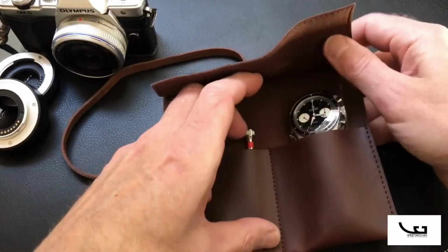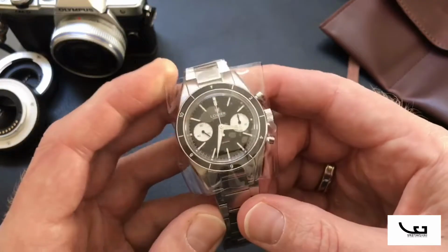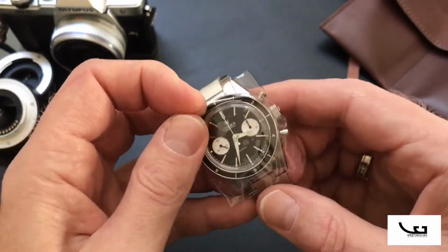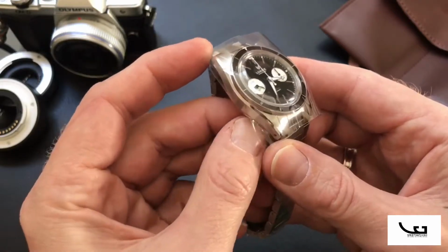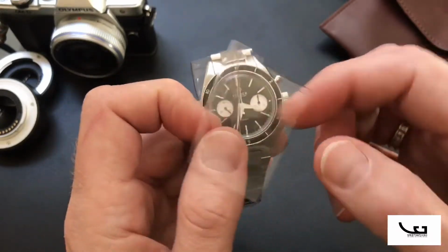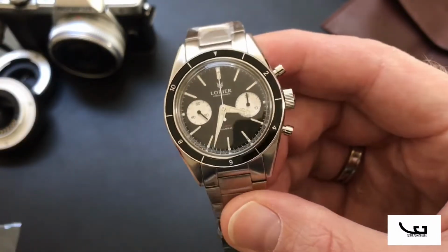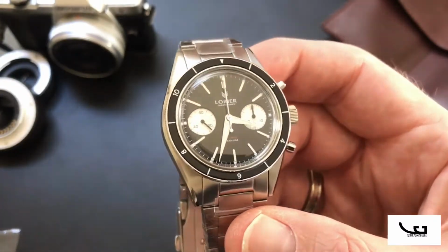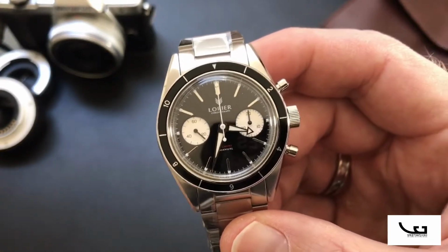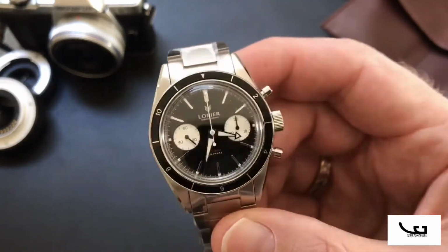Now have a look, and here we are. This is the Laurier Gemini, their first manual chronograph, and it looks splendid. I'm going to take off this plastic now for you. First time I'm completely unwrapping it. I'm very, very happy with this. I'll just twiddle this around a bit for you to see, and then I'll size it up and come back with a quick review. Yes, it looks brilliant.